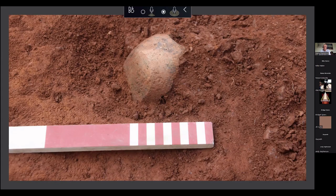All digs are not necessarily successful. Sometimes you can dig a site sure that it's something and it turns out not to be. So we're very excited to find this small piece of greeny black pottery, which is the base of a vessel in the quite distinctive shape of a Roman jar. So that was a good thing.